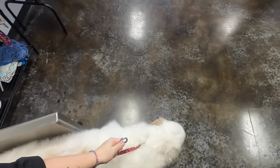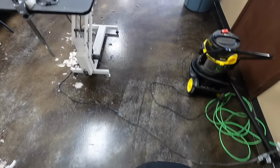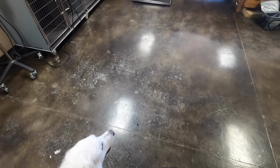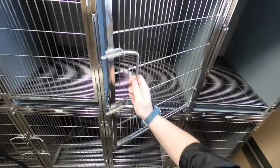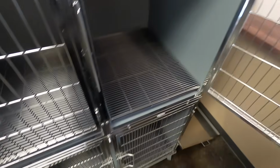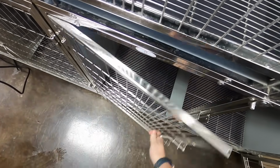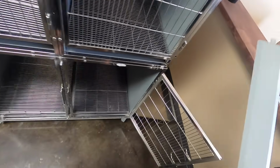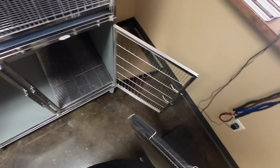All right, I'm gonna get her in the drying cage. Come on. So here's what I'm gonna do, because I've been thinking about this while I was drying her with the high velocity dryer. I know some of y'all are not going to approve of this. I don't care. I don't like these being on the bottom when I've got big dogs in because they tend to slide around. Easy girl, come here.